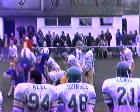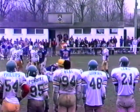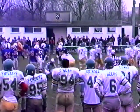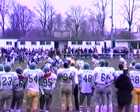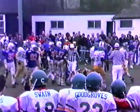Number 44, Pat Knowles, carrying the ball there for about a 6 yard gain for the Stormbringers. The ball carried forward there by Todd Arrigan. It should be enough for a first down. Richard Moses in there for the Stormbringers. Here we go then, first down and 10. Tony Belfon with the carry, gaining a couple of yards for the Stormbringers.